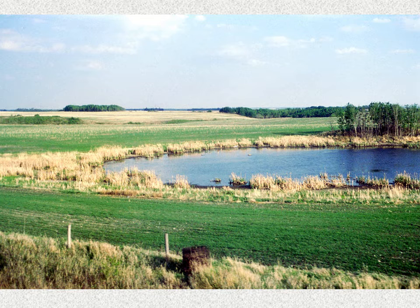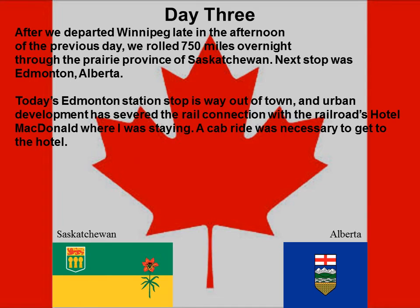Prairie scenes like this marked our progress. Day 3. After we departed Winnipeg late in the afternoon of the previous day, we rolled 750 miles overnight through the prairie province of Saskatchewan. The next stop was Edmonton, Alberta.